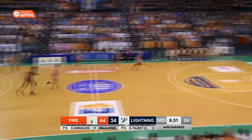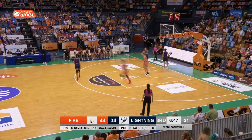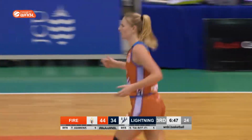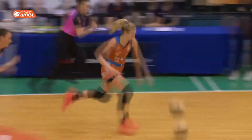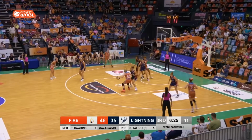And Samuelson gets a steal. Is she heading for 19 points? Of course she is. And it forces an early timeout from Nat Hurst. Her team 4. And they just can't match it with Samuelson at the moment. Guarded loosely there by Talbot. Samuelson feeling it this game.